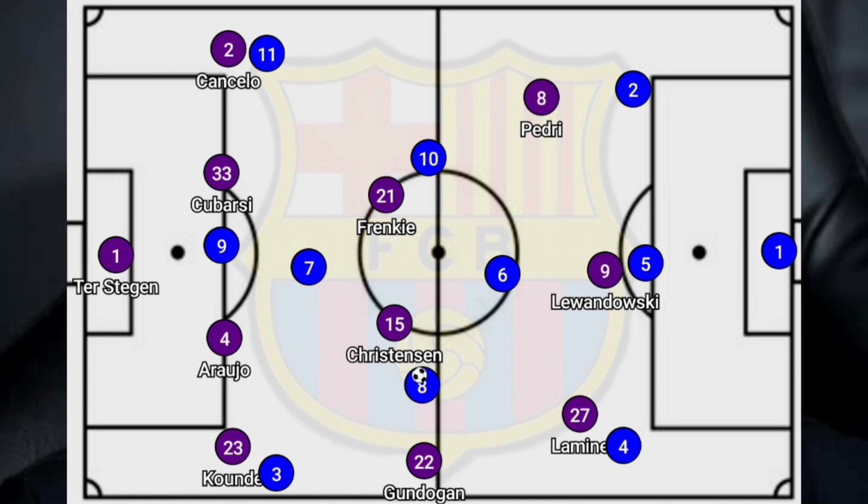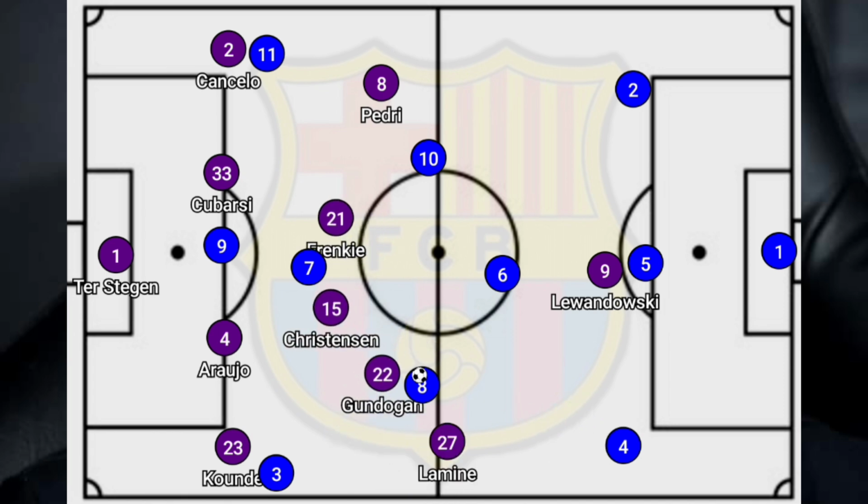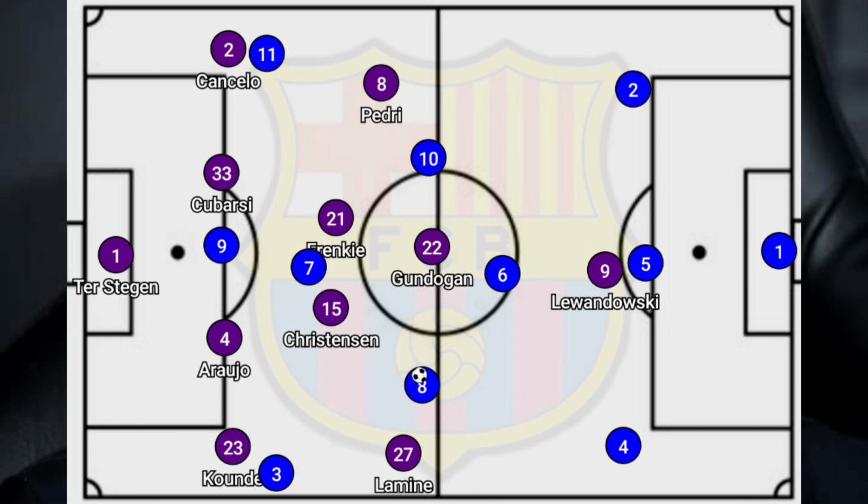So I think Xavi would have to sit back, keep compact, maybe in a 4-5-1 situation, with Frenkie de Jong and the pivot over there, 4-5-1 like this, to be able to defend it properly, right? So yeah, this is crazy to me. We're up for a fight, guys.